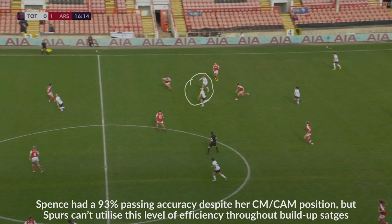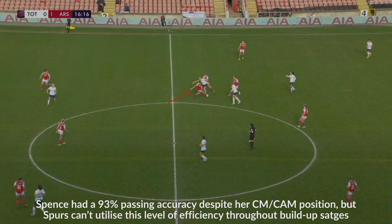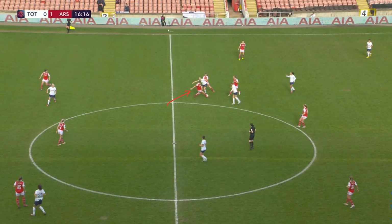Unfortunately for Tottenham, combination again on this right-hand side breaks down. This allows Arsenal to be able to regain possession from their successful counter-press. These build-up difficulties may be why Tottenham choose to play long into Drew Spence over the Arsenal press.